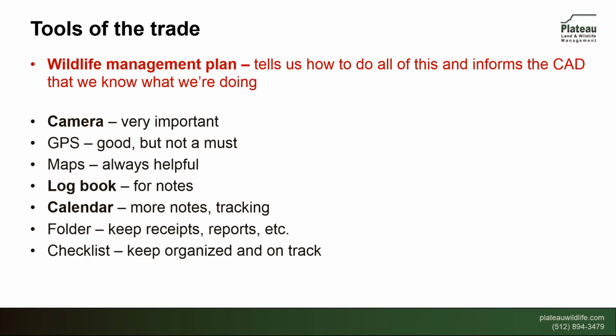You don't necessarily need to take a picture of every single mound that you treat. I had a county tell me the other day, they're like, yeah, I had a customer of yours send in hundreds of pictures of fire ant mounds. We don't need that, so send in a handful of them, but your camera is going to be your number one help in the field and documenting this stuff.